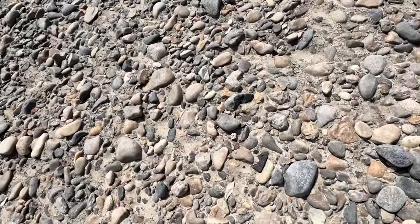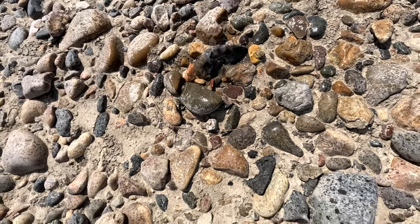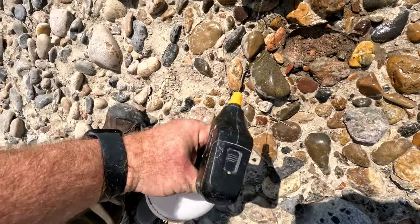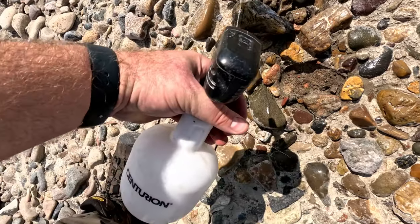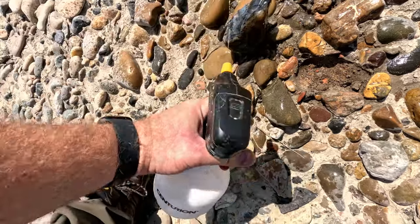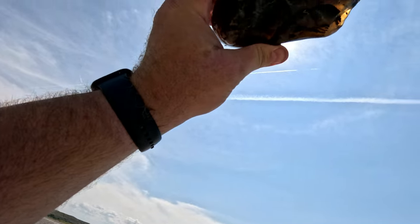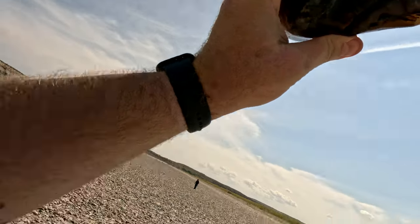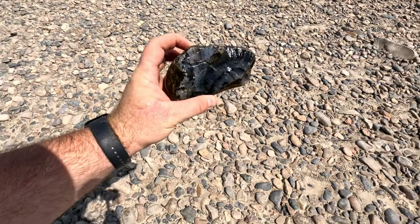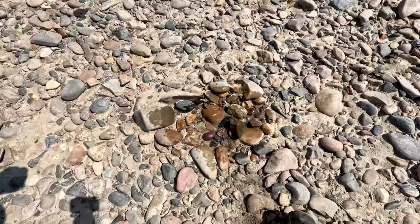Check this thing out. Oh yeah. That's a nice piece. Wow. Oh my goodness, does it shine? You see much? A lot. Look at that. Right next to that piece was that piece.